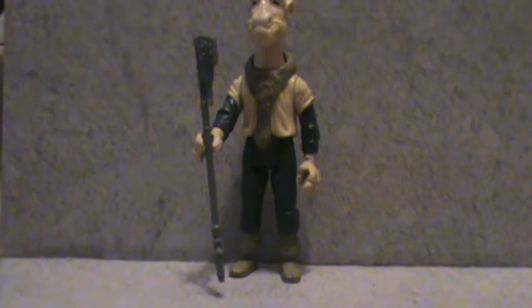This was the only figure on the Canadian Power of the Force line, so there's a lot of things that make him rare and special. This particular figure is in really good condition. It would go for between $300 and $400. If you want to get your hands on a Yak Face, you can try eBay, or you can try to bid on one, or you can try to find one at a store.